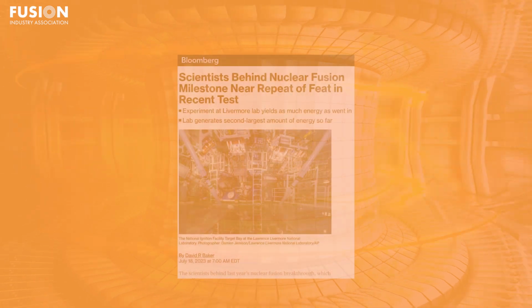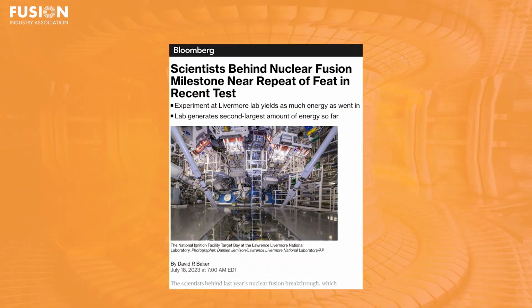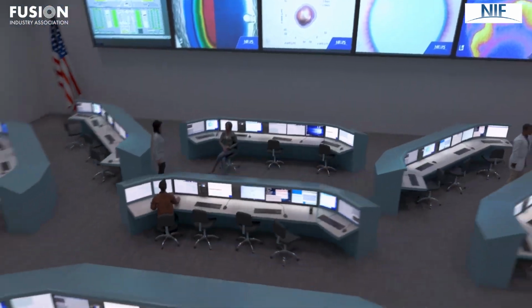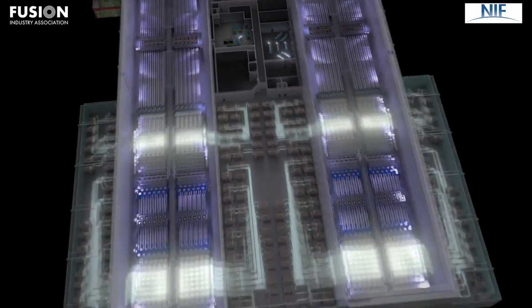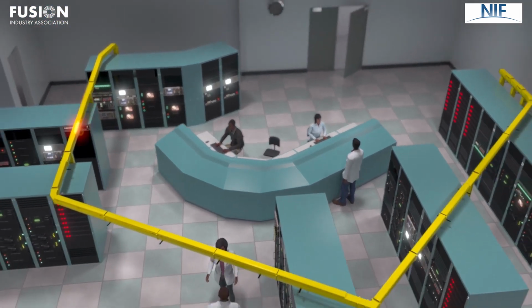3. Scientists behind nuclear fusion milestone near repeat of feat in recent test. Our third story today comes from Bloomberg, and I must say it is a fantastic piece of science journalism because it focuses on an often overlooked and mundane aspect of science: repeats. For something to be accepted as scientific truth, it cannot just be shown once, but needs to be shown again and again with consistency. Or else even the most fantastic result from an experiment might just be a fluke, and not indicative of the underlying physics.